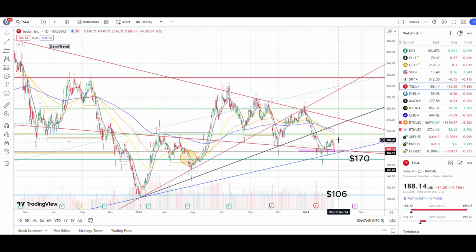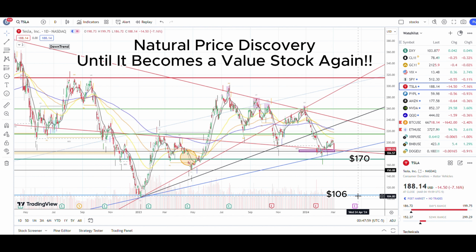This may look a lot confusing to you guys, but just think about it. This is just a rotation. They are naturally bringing the price down to a level where hedge funds and the big institutions are going to see Tesla as a value stock again.